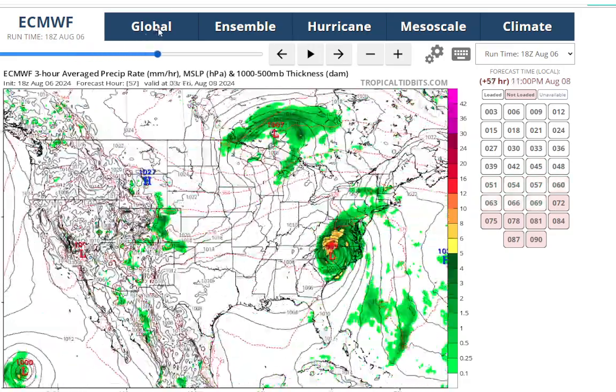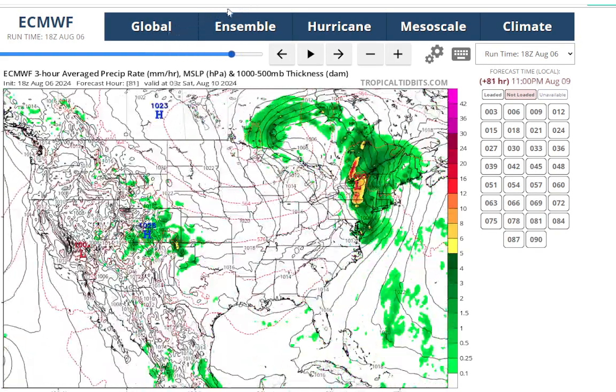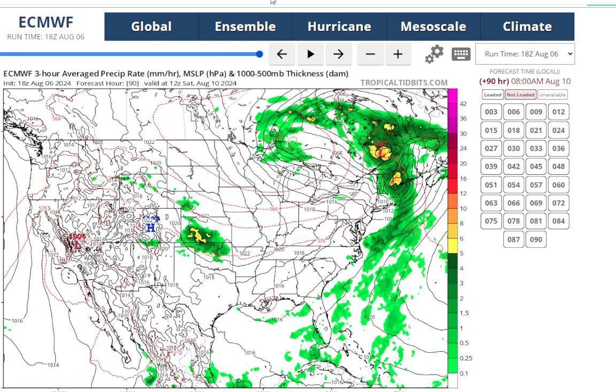Here's the European, and then it takes the heaviest rain now into Pennsylvania, and we're on the right side of the storm, but we may have to worry about some strong winds being on the right side of that storm. And the Euro is really fast and gets it out of here. We would wind up having a decent day on Saturday if the European is right.